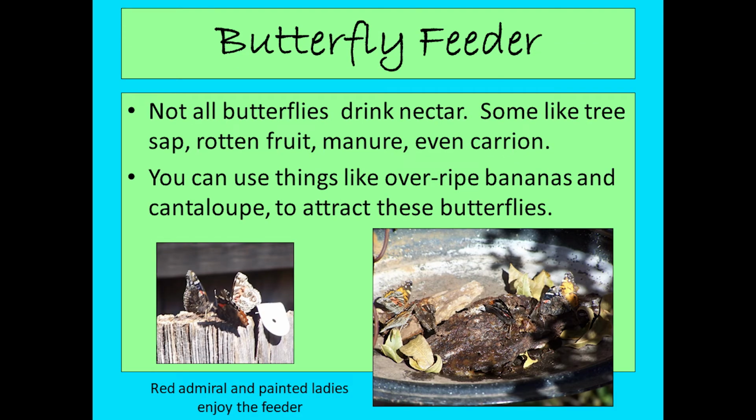Okay, so you can also create a butterfly feeder, and I've been really successful with this. Not all butterflies are interested in nectar. A lot of them like rotting fruit, tree sap, dung, and even carrion, dead carcasses. The ones that I find, red admirals, painted ladies, question marks, goatweed leafwing, which I had one for the first time last fall, all prefer some kind of rotting fruit. Morning cloaks, I've been told, like willows. I've only had one morning cloak in my yard ever, and I haven't been able to lure one back yet. I just don't have a spot for willows.